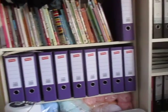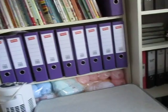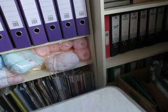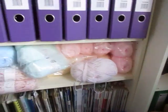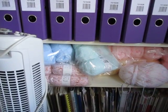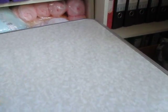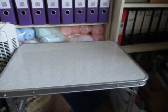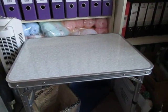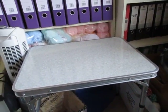The purple folders are waiting to be filled with the patterns that are all loose at the moment. Those are some magazines, machine knitting books and magazines at the bottom. I've got a little bit of the baby wool there. I'm not going through everything because I would be here for about a week. And this is my little table that's going to be my pattern browsing table, or hold a cup of coffee or whatever.